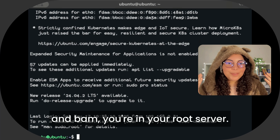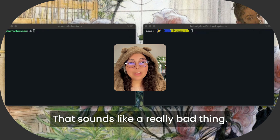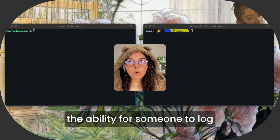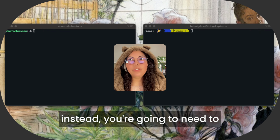Yay! Great. So we did use a username and a password to log in, right? What if someone else got a hold of these credentials? That sounds like a really bad thing. So in order to make things more secure, we're going to remove the ability for someone to log into the root server using username and password. And instead, they're going to need to use a special ID badge to log into the server. So we're going to open a new terminal window like I did here on the right side, and we're going to generate this new set of credentials.